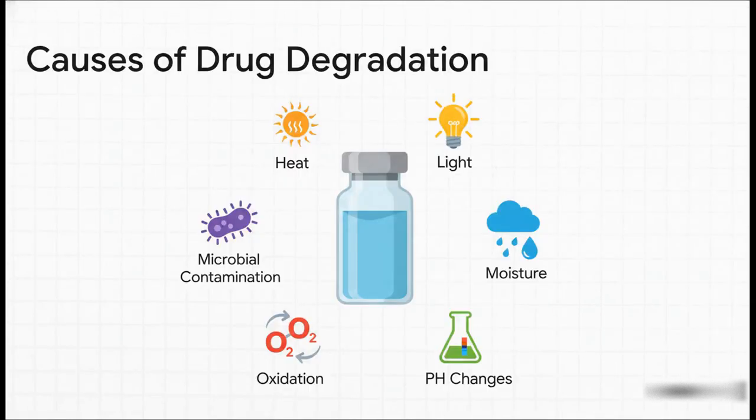So what are the bad guys trying to ruin our drugs? Well, here they are, the 6 main enemies of stability. You've got heat, which can totally wreck things like insulin. Then there's light. That's why we use those amber vials, right? Moisture can turn tablets into mush. And for liquids, you gotta watch out for pH changes, oxidation, and of course, nasty little microbes.